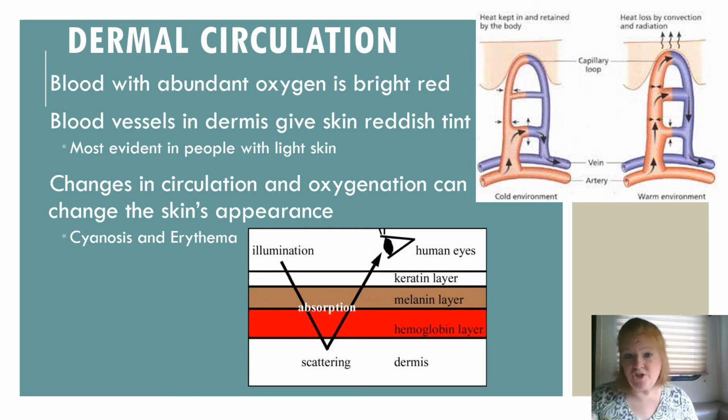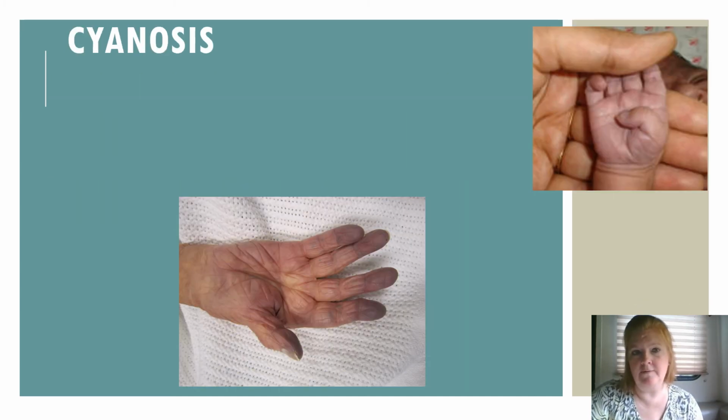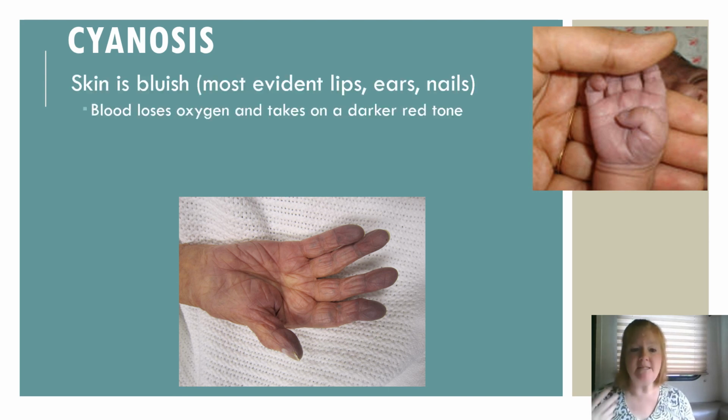Changes in circulation and oxygenation can change the skin's appearance. So we're going to focus just on 2, cyanosis and erythema. Like pallor is being pale. Like if you get scared, your skin color might change. But again, it is most evident in people with lighter skin. So cyanosis. Cyanosis means the skin is bluish. It's most evident in the lips, the ears, and the nails.